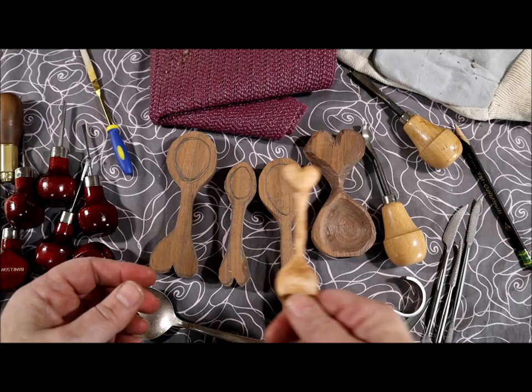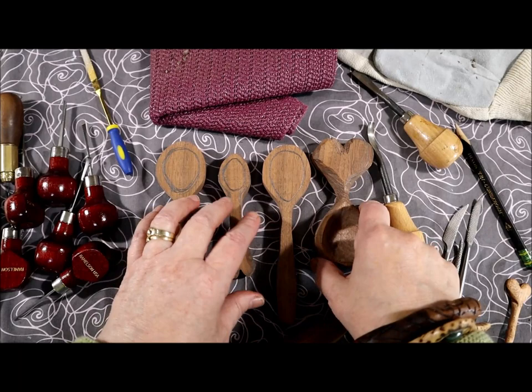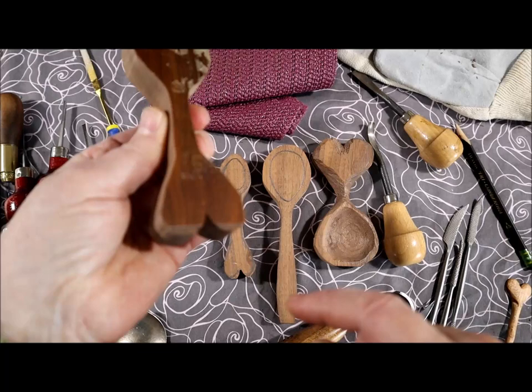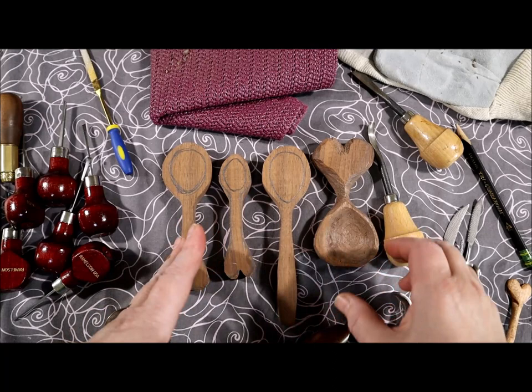So I checked in with the family and said, well, anybody else want a spoon? And there was a chorus of, oh yeah. So I used a piece of mystery wood. You can see it's got tape and stuff on the back of it. It was from an upcycled piece of wood that I got at the reuse center that had been a plaque of some sort. And when I saw it in the wood scrap pile, I went, whoa.